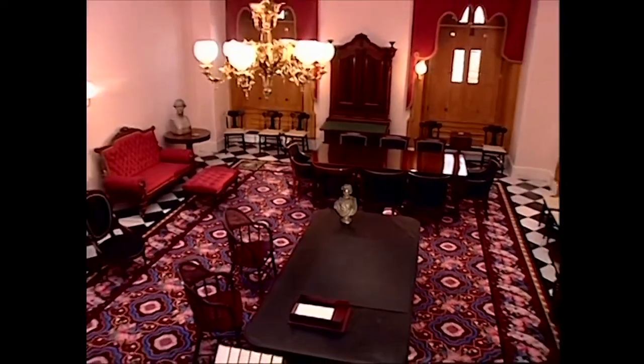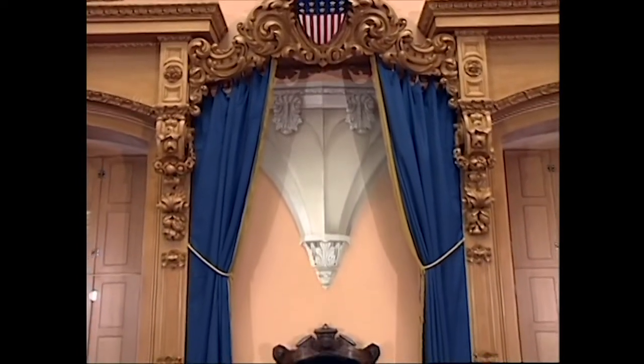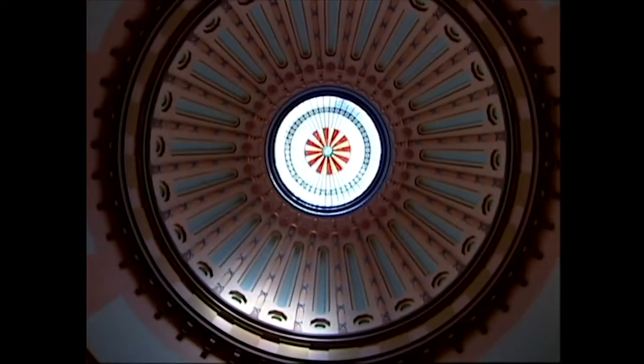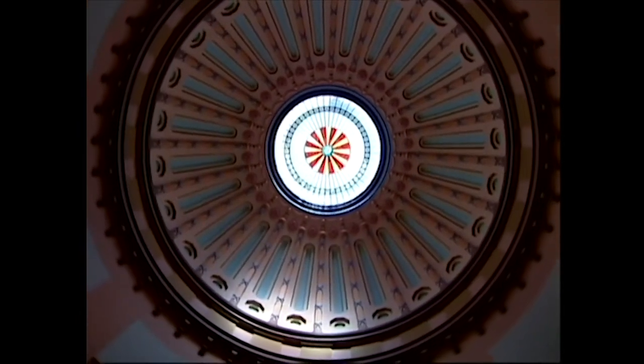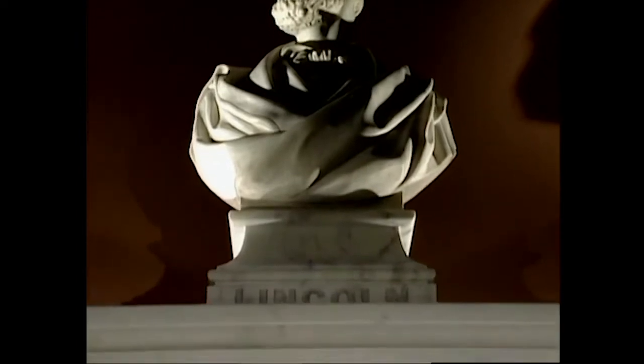I've never seen a more remarkable transformation of a building in my entire life. I mean, it is just, I think it is amazing. I mean, it's full of light, it's full of beauty. This is a state capitol that really sings with history and pride for anyone from Ohio who spends time here.